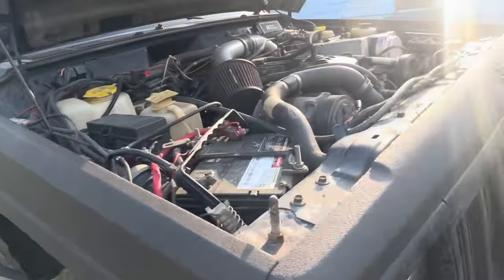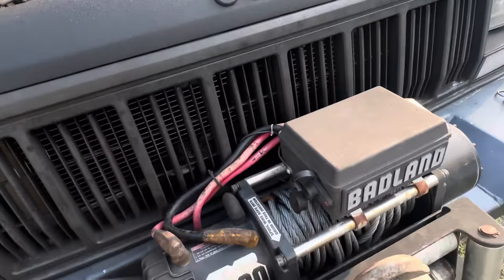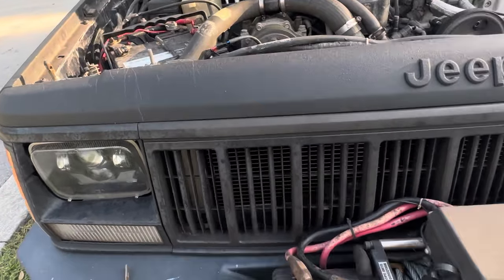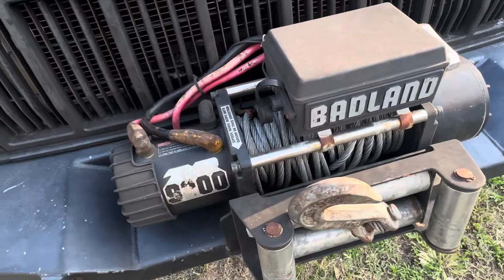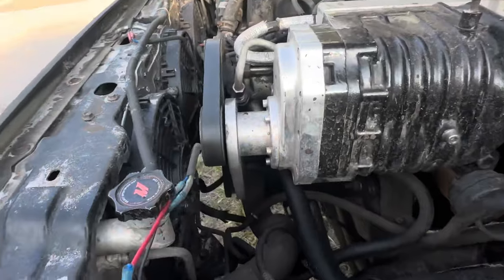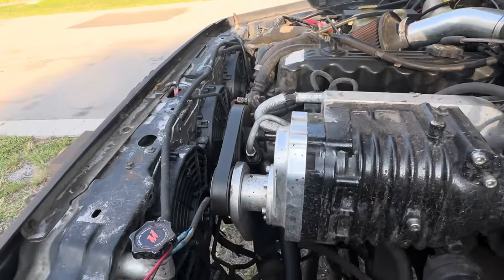I need to get an antenna. My winch wasn't working and found out that they didn't have the ground hooked up for it. Silly. But this thing's got Mishimoto fans, 3E fans.